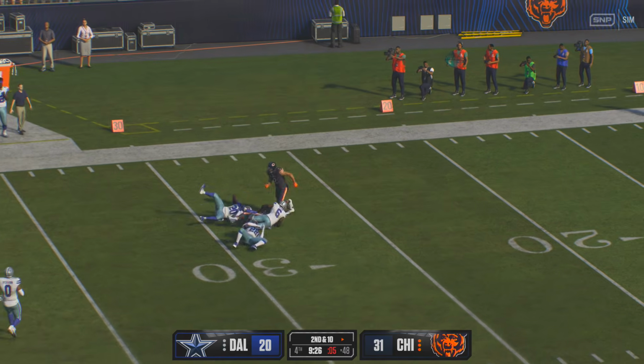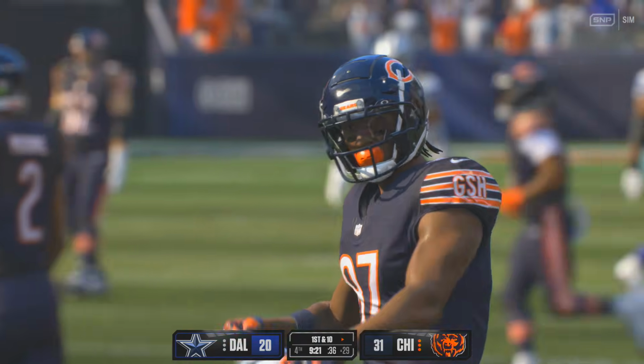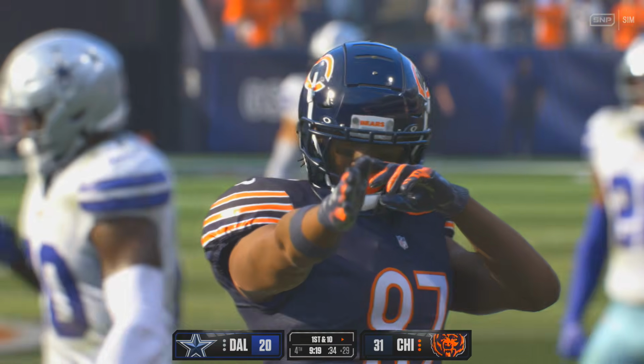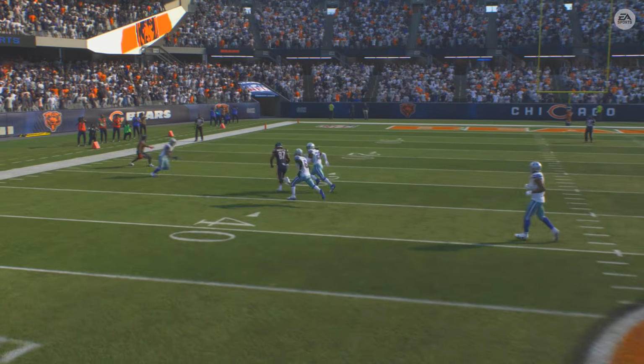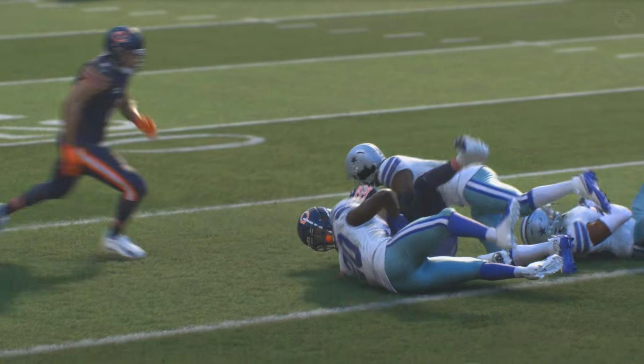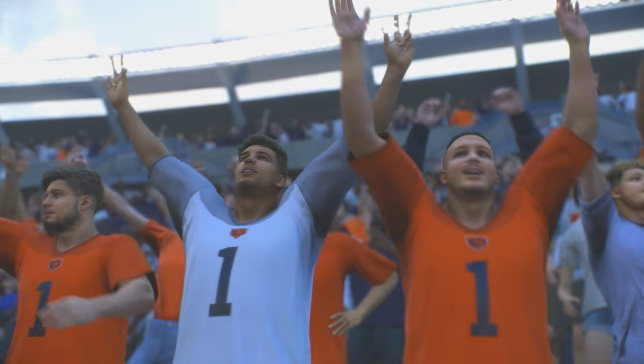Open man down the field. That's Burden. And he's going to have another first down here as the tackle's made at the Cowboys' 29-yard line. Last play, they got stuffed at the line. Different story here, over 20 yards. 1st and 10 at the 29-yard line.